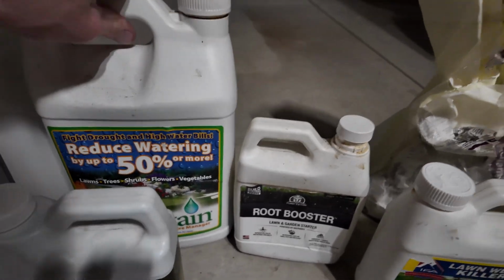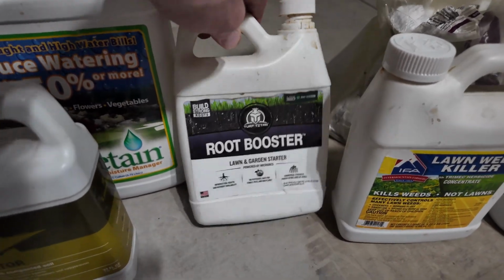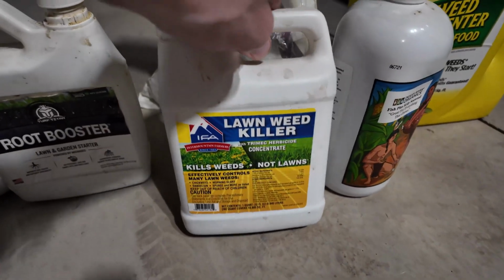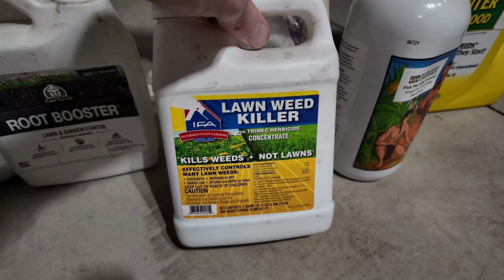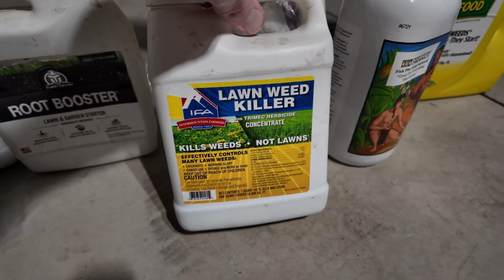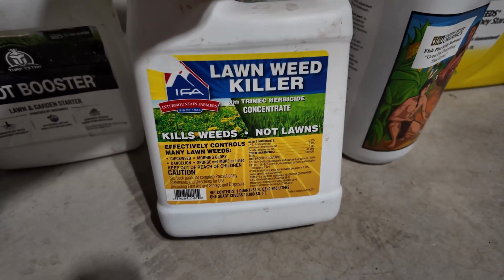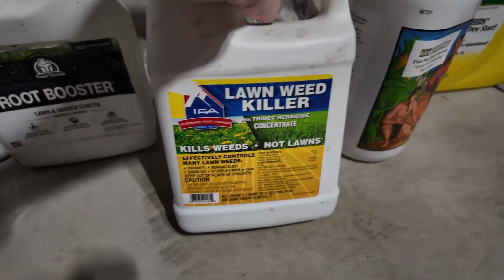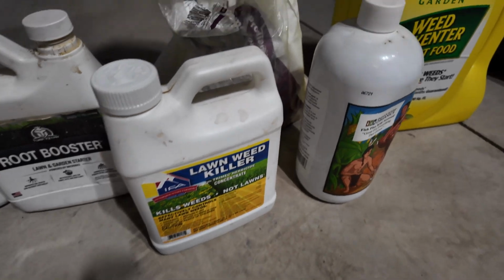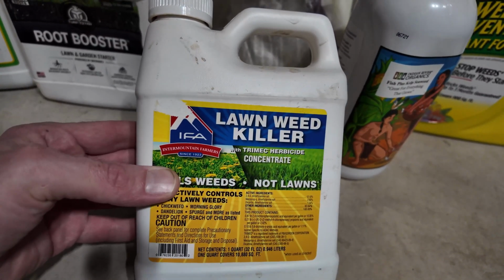And we'll probably be running through that whole bottle too. And then of course, Root Booster. I'll be getting some of this down soon. And then I've got some Spot Killer, lawn weed killer, some cheap stuff. It's just a herbicide, basically for chickweed, morning glory, dandelions and stuff like that. I'll throw this in my other sprayer and just spot spray. Good stuff, cheap too.